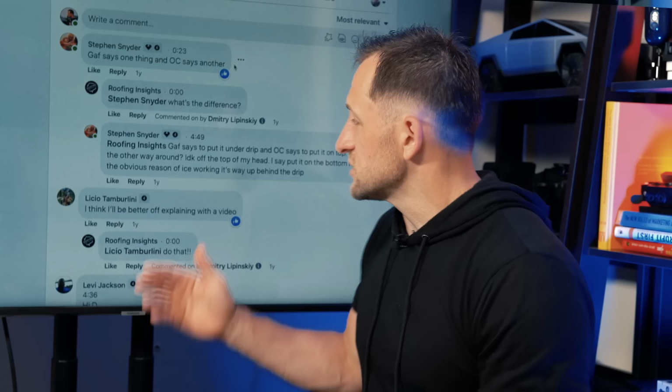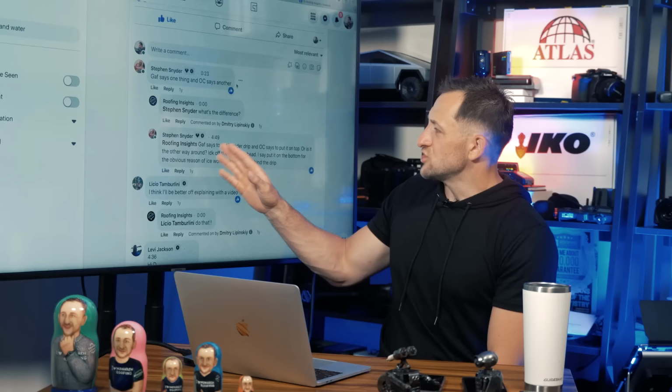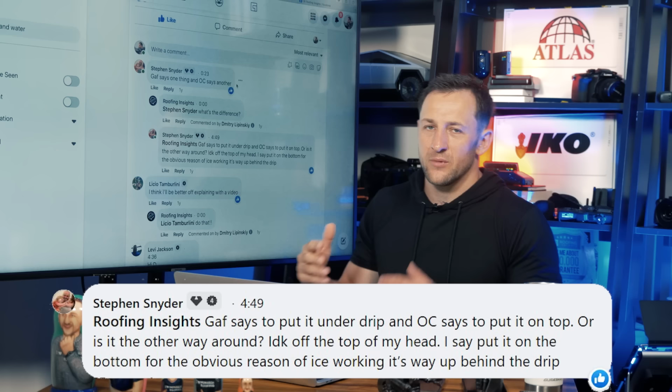Let me show you one of the comments from one of our guys in the community in the Philadelphia area. This is the root of the problem. Steve Snyder from DreamWorks Roofing says GAF says to put it under the drip and OC says to put it on top. Owens Corning and GAF are among the biggest manufacturers.